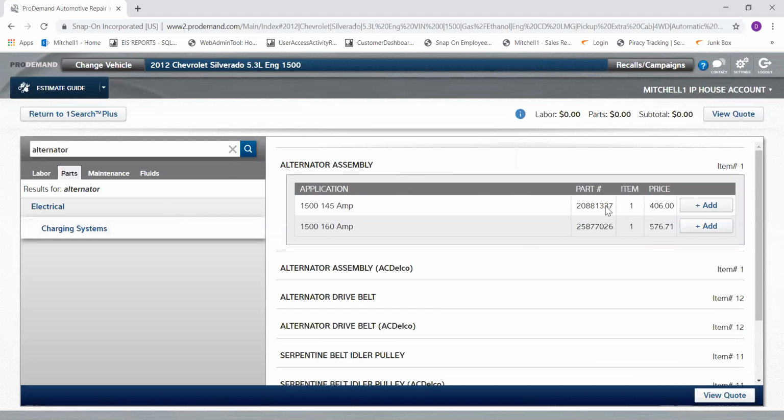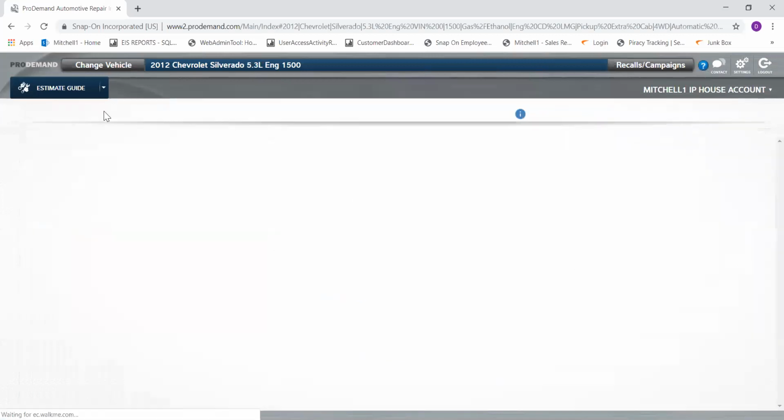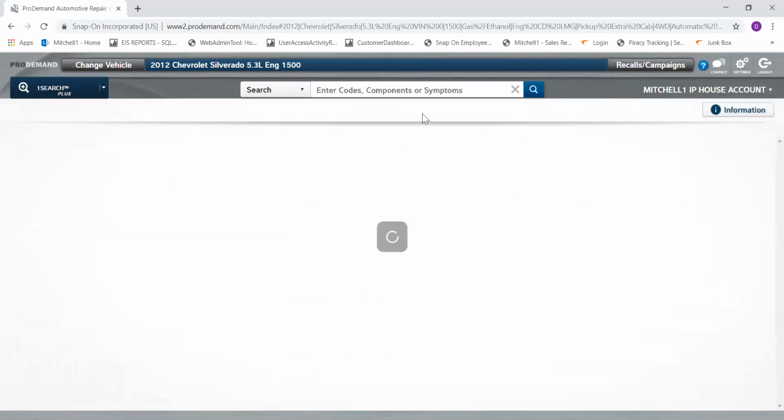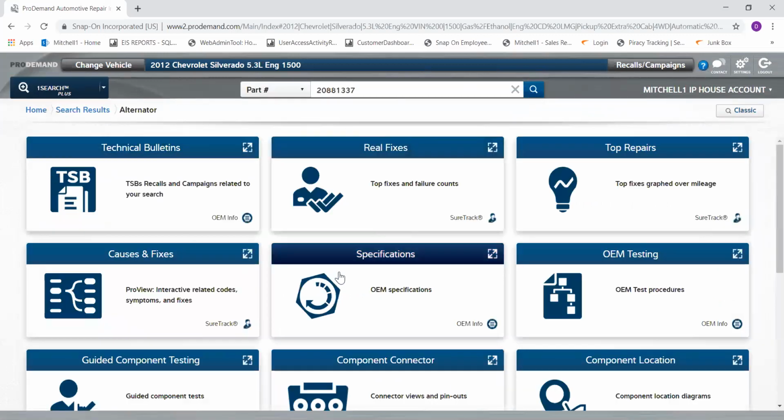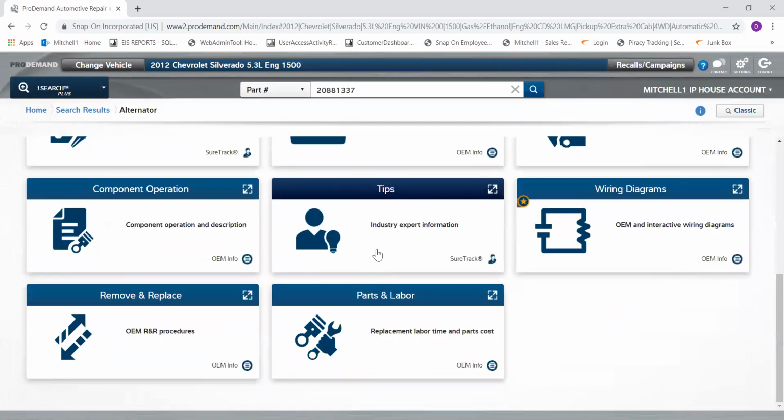Inversely, if we already know what an OEM part number is and we're looking for information based on a part number, one of the new features that we've added to Protoman is you actually have the ability to look things up by part number. So if I go back to my OneSearch Plus here and jump into my search box, I can select part number, and now I can do that same search based on the part number as opposed to based on the component. And you can see I put in the alternator part number. It's going to give me alternator in my results, and it's going to take me to the exact same place.